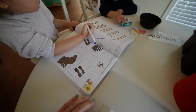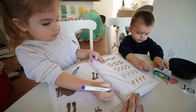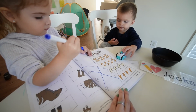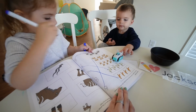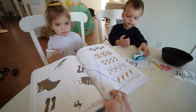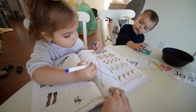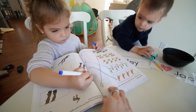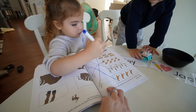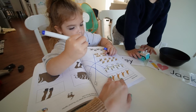So we're going to move on to the math page, which Riley looks like she has already decided to start doing. She's just drawing a line from the numbers to the group of animals. Sometimes she'll just do it really fast and then I just check her work. All right, we've got one more you're missing. You've got the number 8. And let's check. We got 4, 6, 7, and 8.